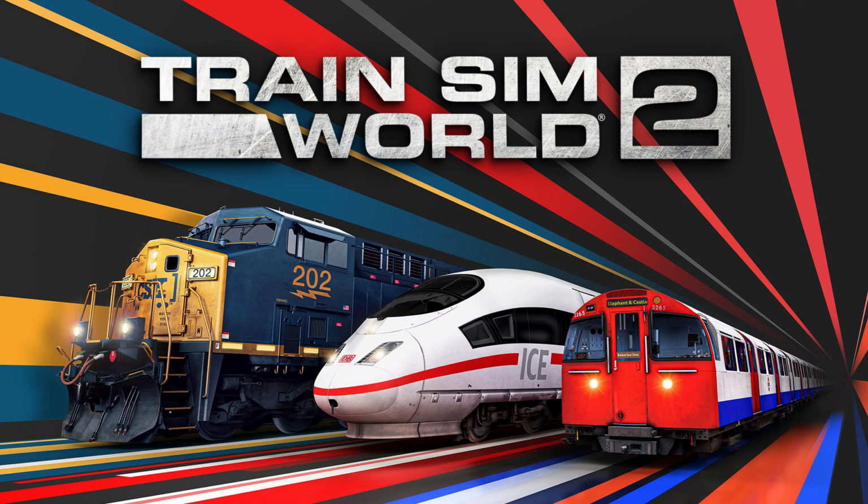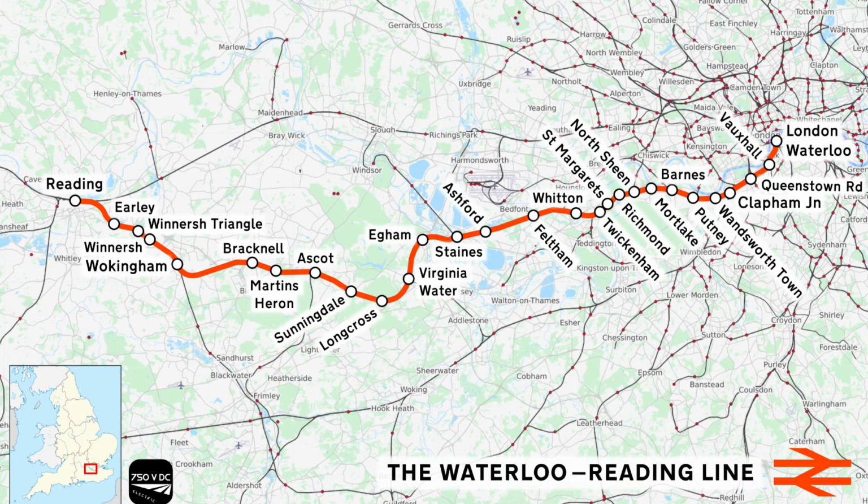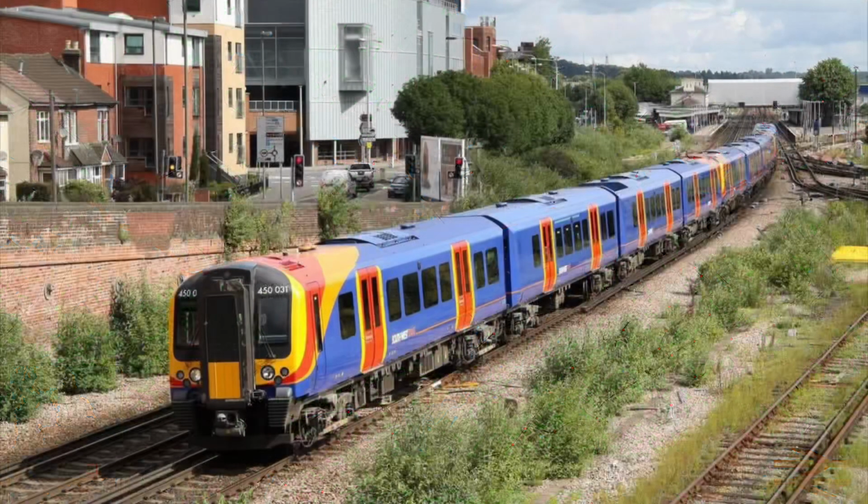So the route I'm looking at today, is it the best one I've saved till last? Well, that's up to you to decide. The one I'm looking at today is another route from the United Kingdom, the London Waterloo-Reading Line. The time period I've set it in is roughly 2017-2018, operated by South West Trains.